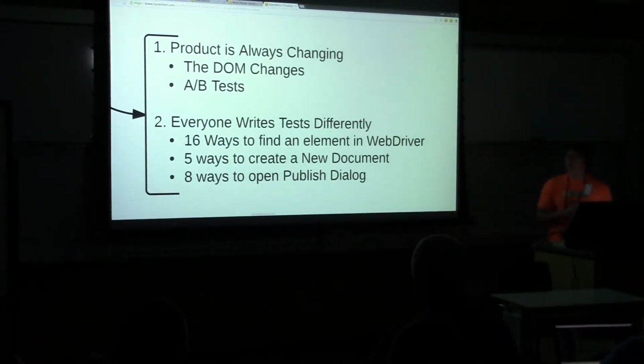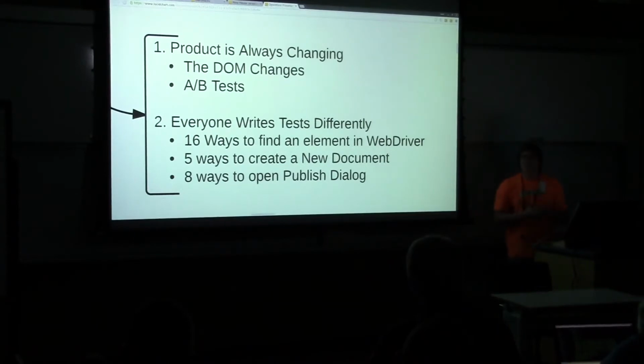The other one is the product's always changing. We're currently running 22 different A/B tests between both of our products. And with that, there's just a lot going on. There's a lot of new features and new development. And just frankly, the DOM changes. We're always trying to update and make things look better.